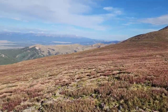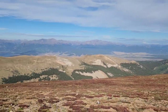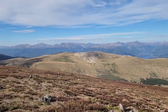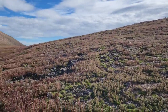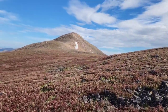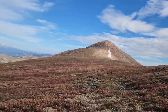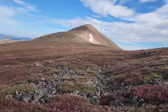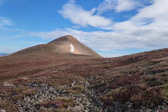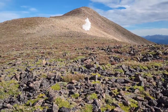Pretty awesome view of the Sawatch range from up here. We are on the Mosquito Range. Weston Pass, about to start for 13ers, going all the way up over the 10 Mile by Breckenridge, Crisco. Let's see how that range looks. There's a high point on the way to Ptarmigan.